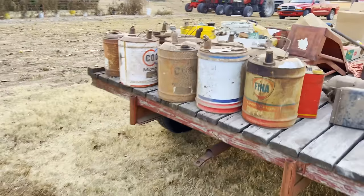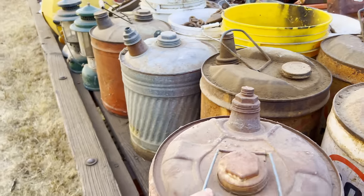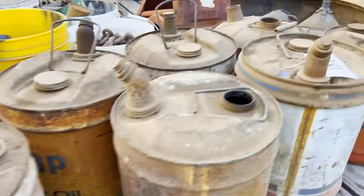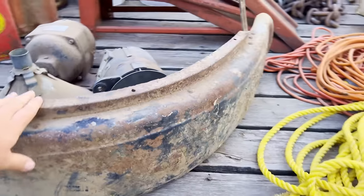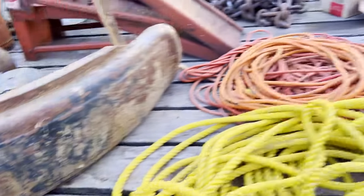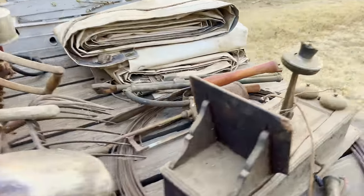Here we go. A bunch of cans. So, see, this would be one I would probably want to be here to bid on. You guys know I use these cans a lot. Of course, I didn't use them that much this year. Not as much as usual. This old fender's kind of neat, too. But then a bunch of stuff that I wouldn't be interested in.